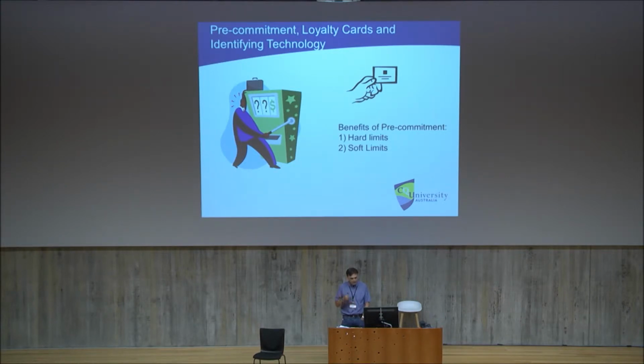What is pre-commitment? Again, pre-commitment is that idea of pre-committing to limiting losses, but you have a card to do that, and again, you have to identify yourself to get that card, just like you have to in the venue. Pre-commitment talks about hard limits to your gambling. So you nominate a maximum amount of losses that you want, maybe within a day. If you reach that loss limit, then you're locked out of the machines. That's a way of pre-committing. You make the decision, but the machines lock you out.